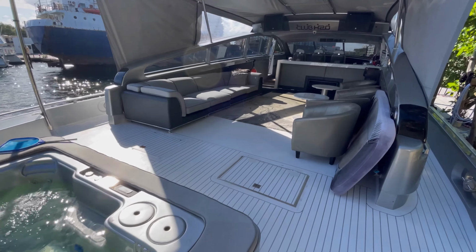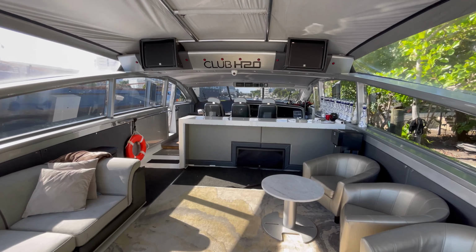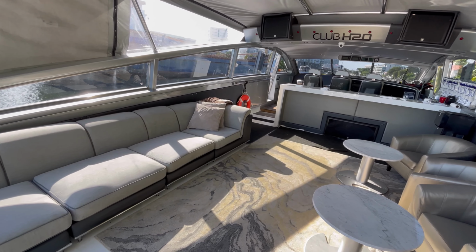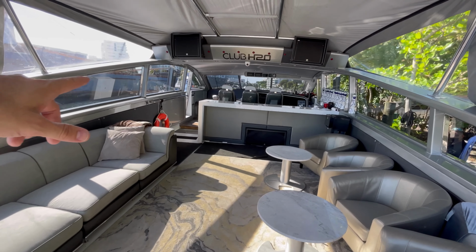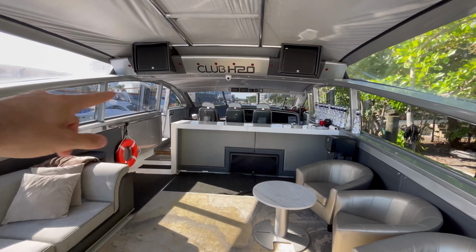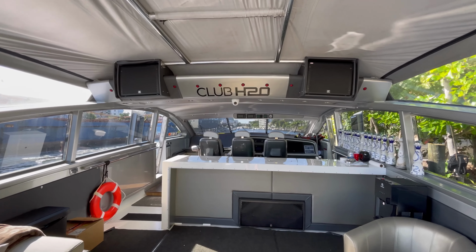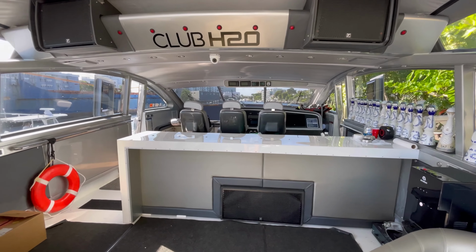And then on the other end, we have Club H2O. It's literally called Club H2O because it has all the features of a club. We have indoor furniture in an outdoor setting. So it creates this beautiful feel to it. We have a very nice custom bar over here with LED lighting. You can't see it right now, but at night that white area illuminates. So it's spectacular. And of course, we have enormous speakers. This vessel clearly prides itself in its speaker ability. This will knock your socks off, for sure.